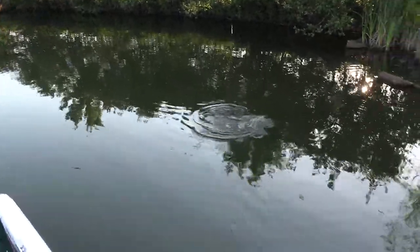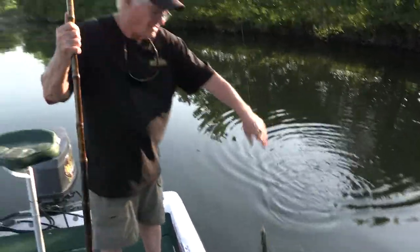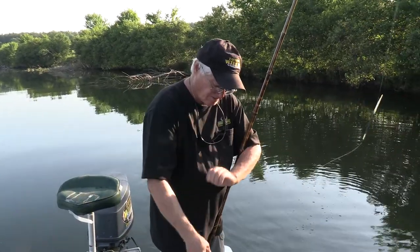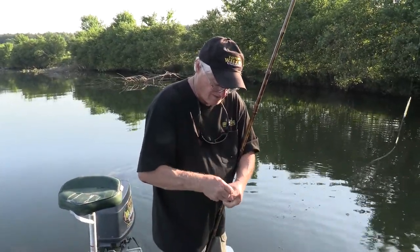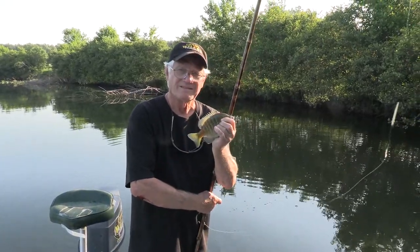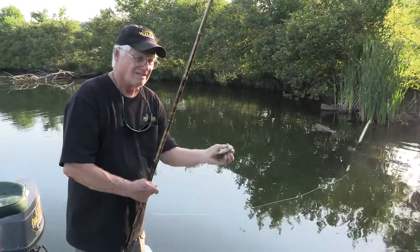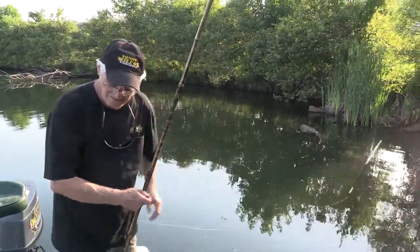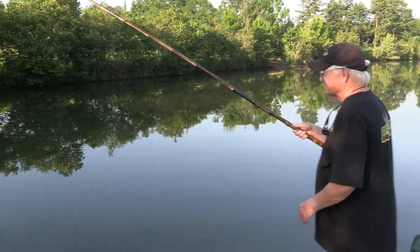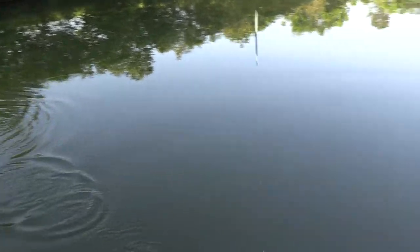I think I got another appetizer, Tommy. That's right. Pretty good size. Just right for eating. Nice and healthy. There you go, Doyle. That's two for one, Lance. Same cricket.